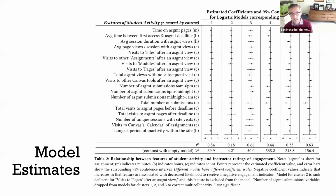Okay. This is what we found. This is the final model. And while there's a lot of bars and numbers here, I'll give you a brief orientation, then point out some specific learnings. So we did 6 clusters. Those are the 6 different columns that you see there. And we've got diagnostics of the models in the bottom there. So the R squared and the chi-squared, the contrast with the empty model.